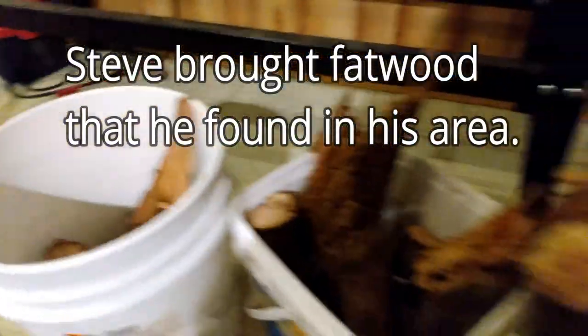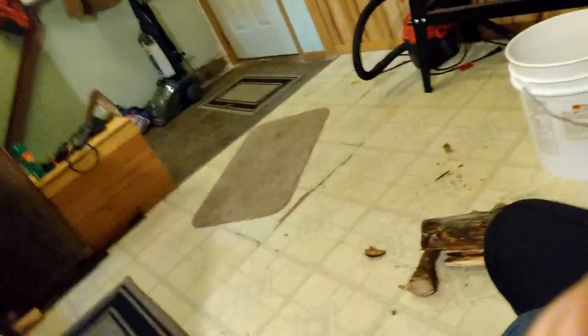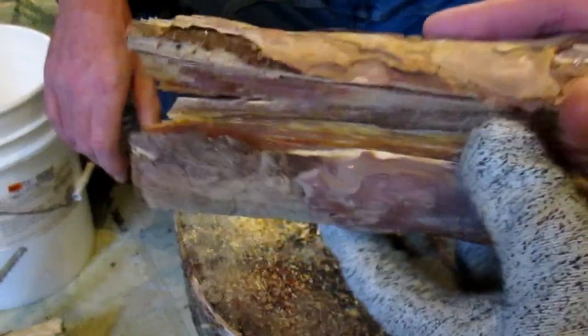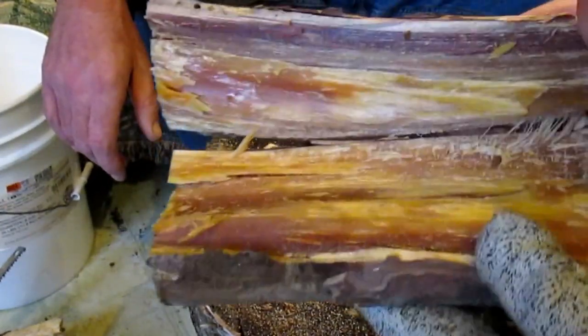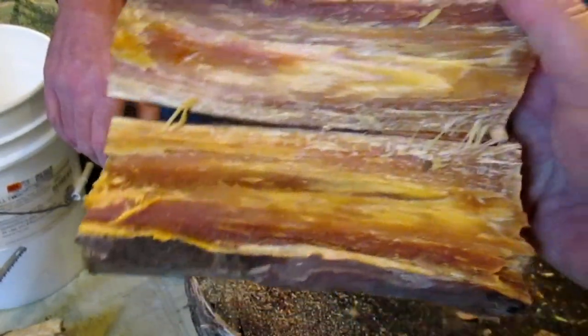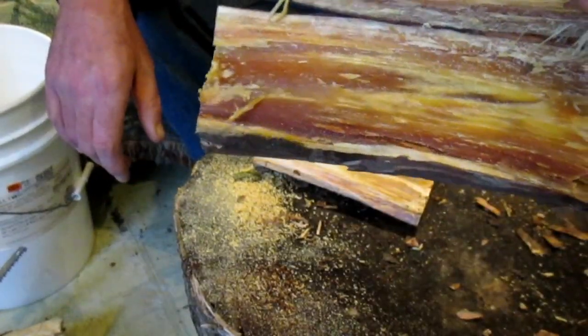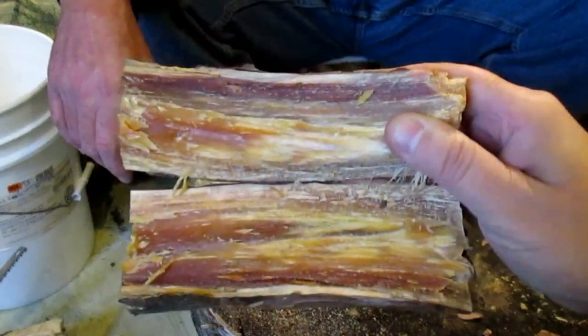These are pine knots that Steve's brought. We'll go over those. You want to hold the camera for me? Sure. This is not from the fatwood hunt. This is what Steve brought. And look at the golden goodness. That's pretty good. That's from one end to the other. That's a big score right there. That's incredible.